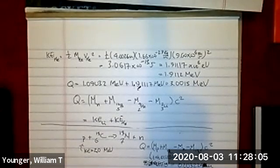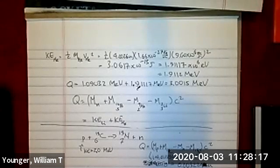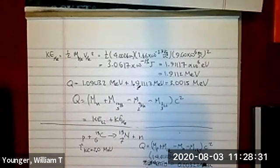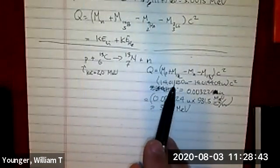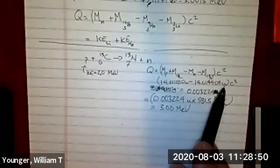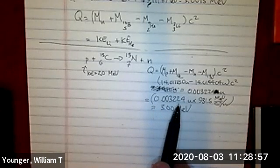Now if I take this 0.003224 u and multiply it by the conversion factor, 931.5 MeV per c squared per u, then I will get 3.00 MeV for the energy. So when I did this plus this, I got 14.011180. When I did this plus this, I got 14.014404. All of that times c squared would be the Q. When I did that subtraction, I got 0.003224 u.